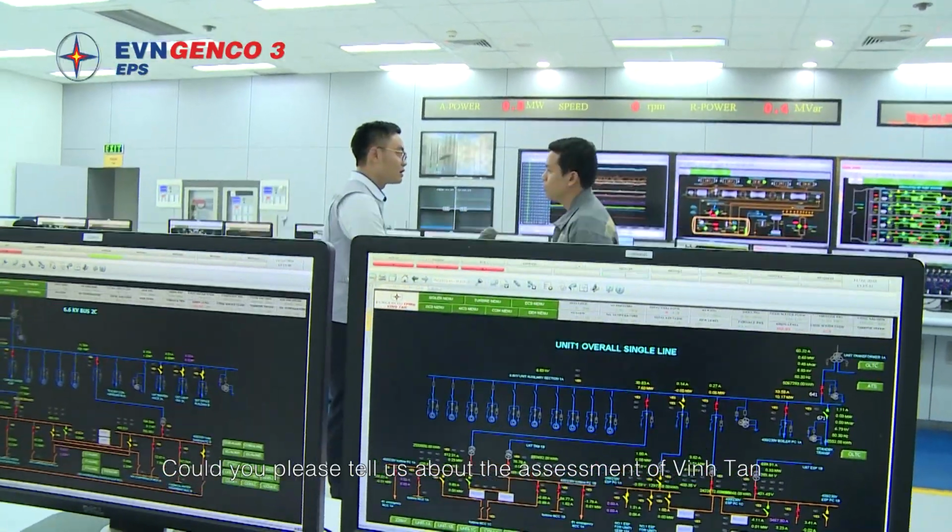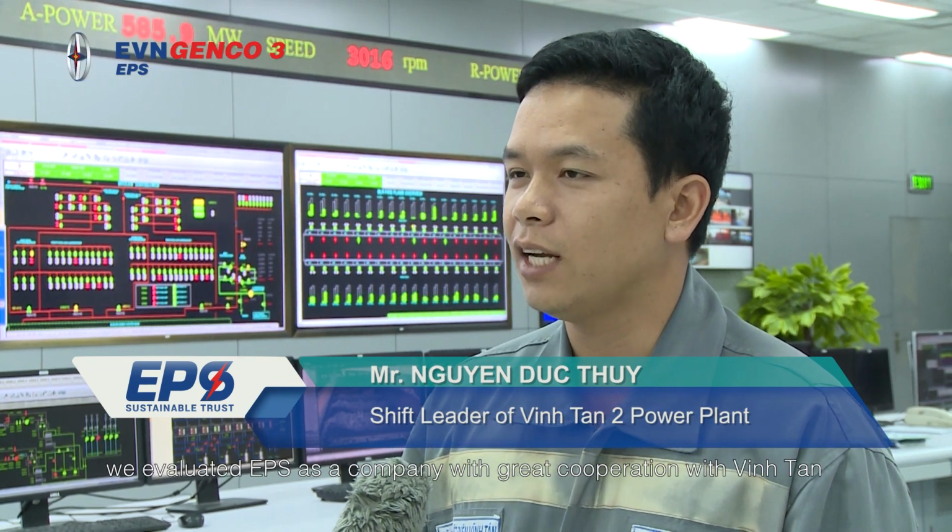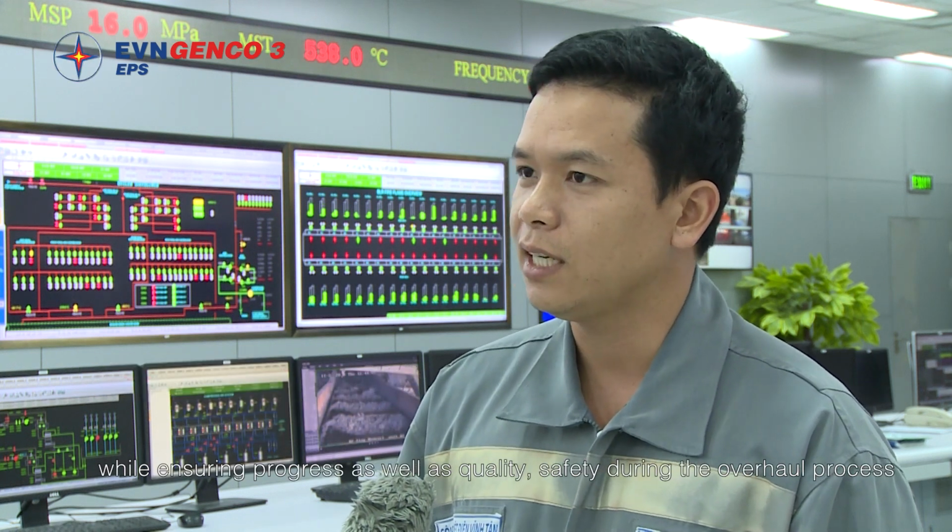Assessment of Vinh Tan thermal power plant for the cooperation with EPS during this major overhaul. After finishing the overhaul process, we evaluated EPS as a company with great cooperation with Vinh Tan thermal power plant in order to complete a huge overhaul workload while ensuring progress as well as quality and safety during the overhaul process.